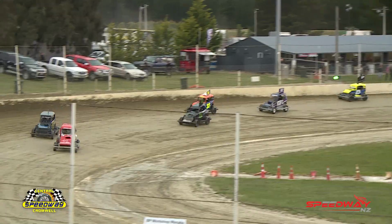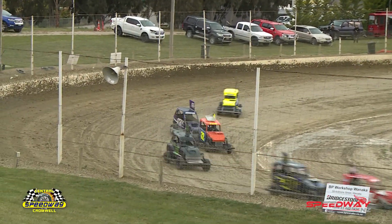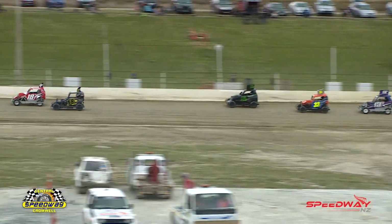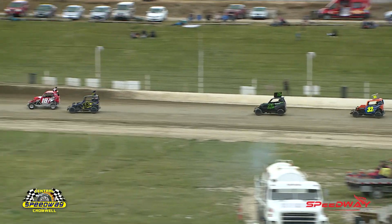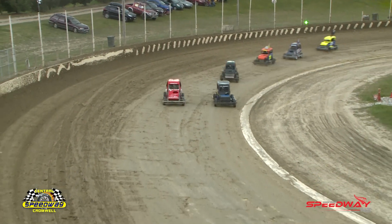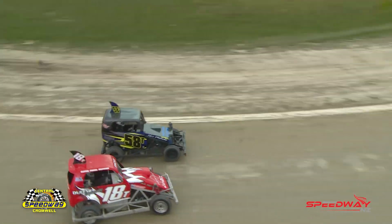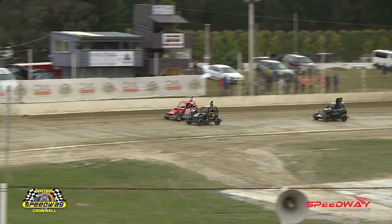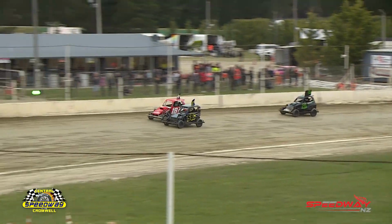It's Ben Smart, starts to hound at the back of Finchy as they head down into turn number 2. Right on the rear bumper. Pulls out to the left, see if he can make the pass into 3. Finchy goes a little bit high. Ben Smart goes to the inside for the white flag this time as they come out of turn number 4. And it looks like Ben Smart just has a bumper in front as they head down to turn number 1.